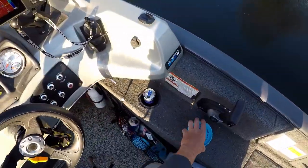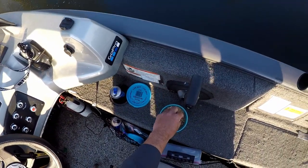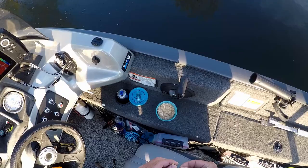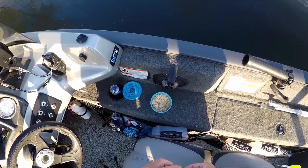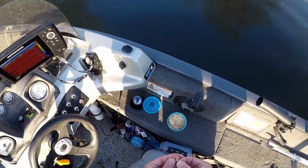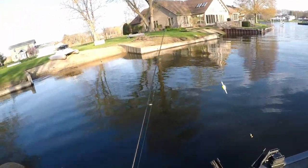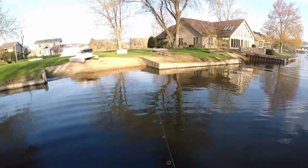Starting off with our waxworm setup. I like to put two on because I'm kind of gluttonous like that. Pretty easy. Check out my shore wall and see what happens.